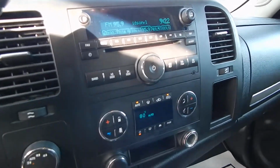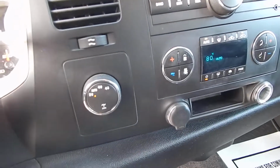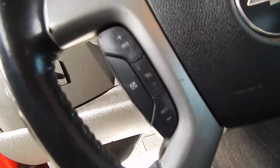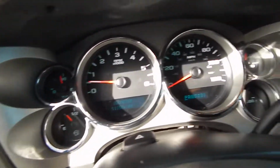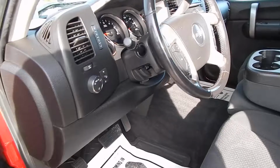AM/FM CD player with the auxiliary input. Dual automatic climate control. Electronic four-wheel drive switch with auto feature. Tow haul mode. Steering wheel audio controls along with cruise. You also have the OnStar compass and temp in the rear view mirror. It's all together very clean, very well maintained truck.